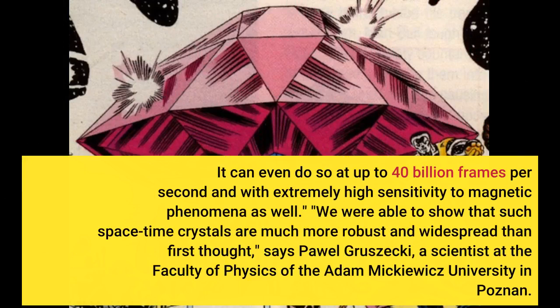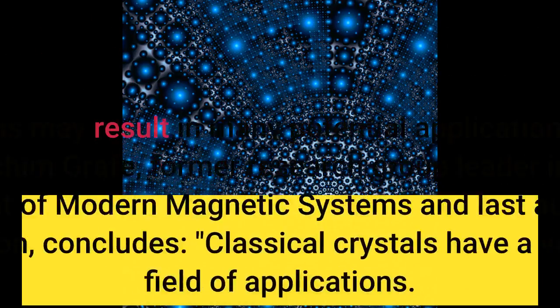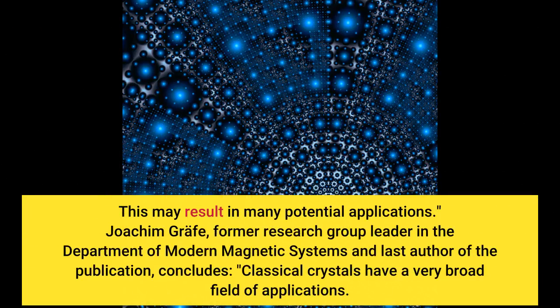We were able to show that such spacetime crystals are much more robust and widespread than first thought, says Paweł Grzycki, a scientist at the Faculty of Physics of Adam Mickiewicz University. Our crystal condenses at room temperature and particles can interact with it, unlike in an isolated system. Moreover, it has reached a size that could be used to do something with this magnonic spacetime crystal. This may result in many potential applications.